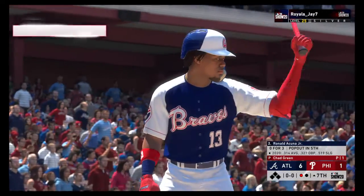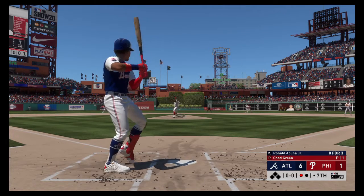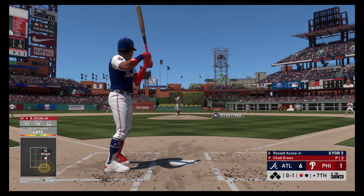Stepping into the box, Ronald Acuna. 1 run in and 1 gone so far this inning. He's ready. Here's the first offering. Good slider there. Gets a swing and miss. 1 out, nobody on.